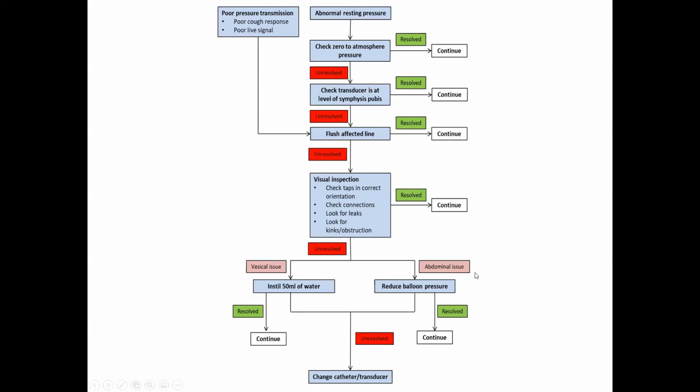If it's an abdominal issue, there are cases where we overfill the balloon, so the rectal balloon. If you overfill it, so you flushed too much into it, sometimes it can distort the pressure because it will measure a balloon pressure as opposed to a rectal and therefore abdominal pressure. So sometimes you will need to remove the water from that slightly.